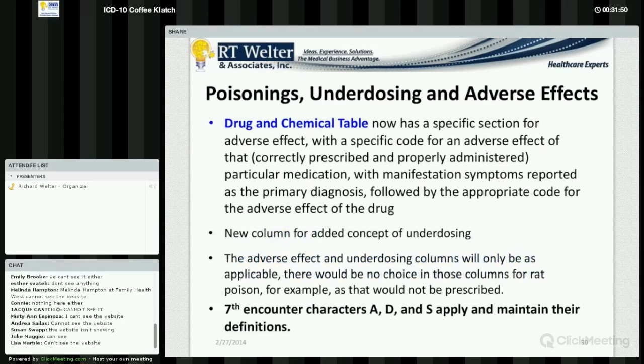Our poisonings, underdosings, and adverse effects are also in Chapter 19. The drug and chemical table has a new column for underdosing, has a column for adverse effects, and has multiple columns for poisoning based upon intent. So our poisoning codes now include within their definitions whether it was accidental, assault, intentional, or undetermined.